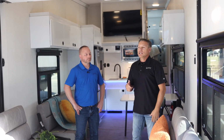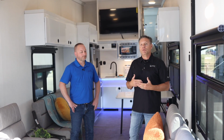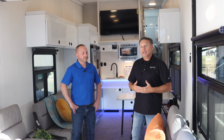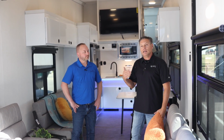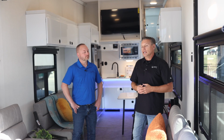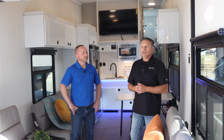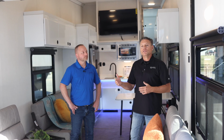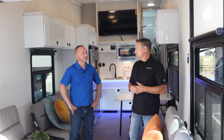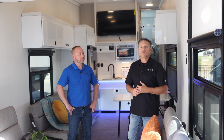And then getting into amenities, this unit has a 7.0 Onan generator, and it has 3 ACs standard. They're 3 15,000 BTU, and the 7,000 pound, along with the 200 watt solar, which is standard. You can go all the way up to 3,000, what we call our 3,000 watt package, which is 800 watt solar.